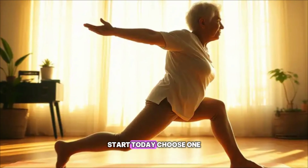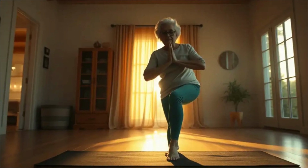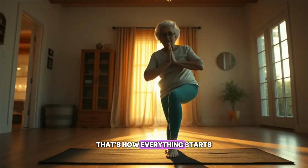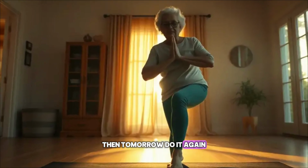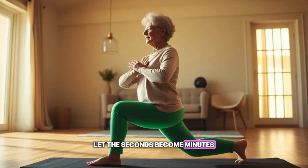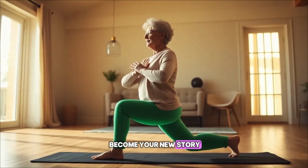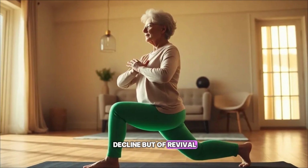Start today. Choose one of these 3 exercises. Just one. Try it once today. Even if it's only for 5 seconds. That's how everything starts. Then tomorrow, do it again. Let the seconds become minutes. Let the effort become habit. And let the habit become your new story. A story not of decline, but of revival.